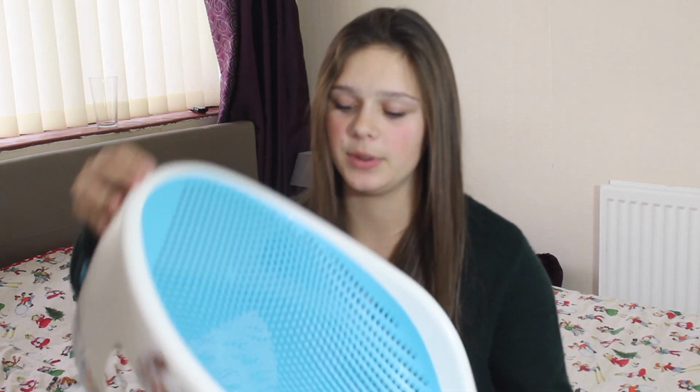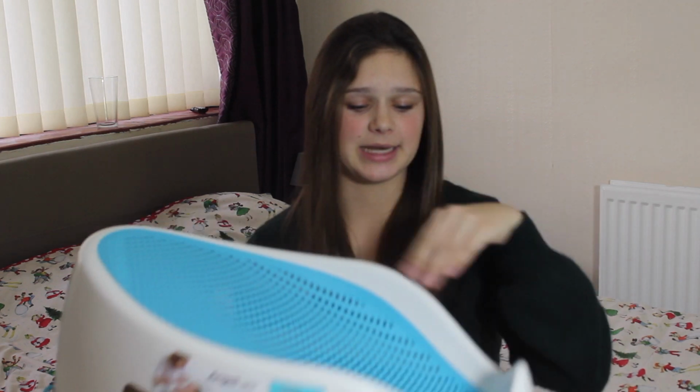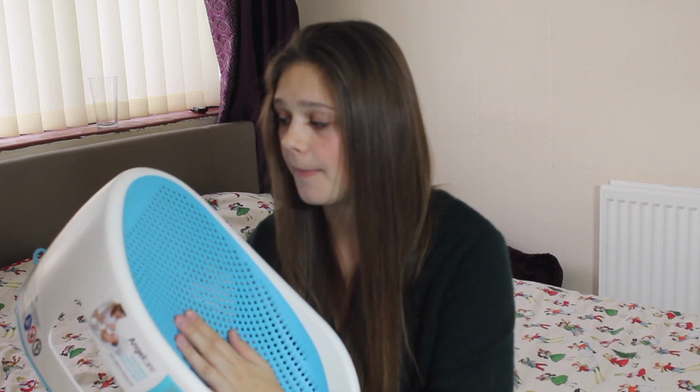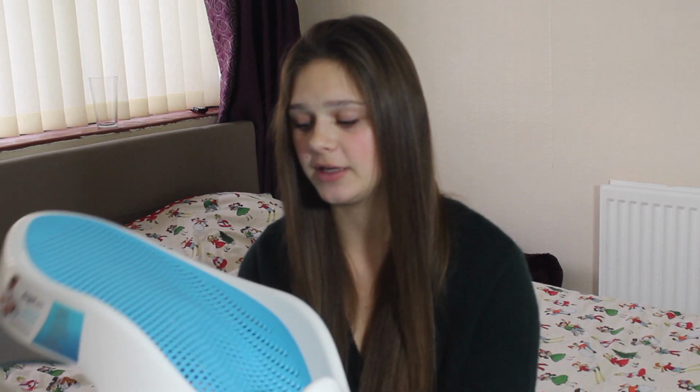The second bathing item is this, which is a bath support. I absolutely love it. It just lays in the bath like so, and the baby lays in it. You can do everything in it. It has holes all through it, so no water stays on here, but it has a maximum level of water which you put it up to, and then the baby's still sat in water. Also it's very soft and flexible, so the baby can lay however they like.